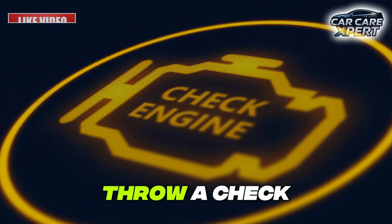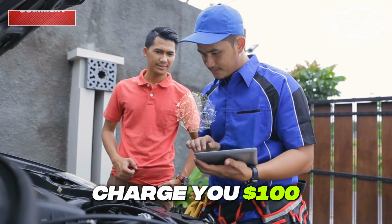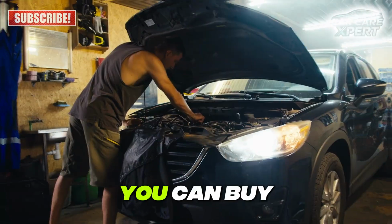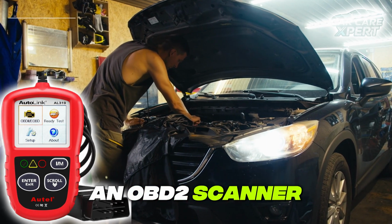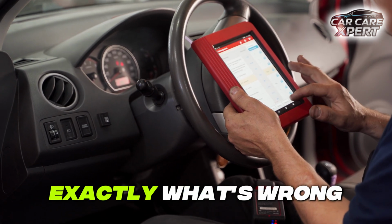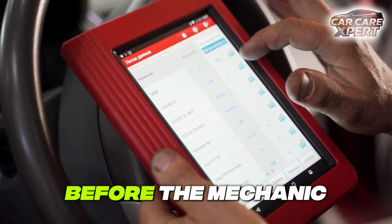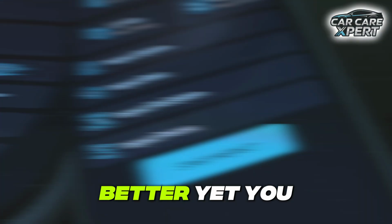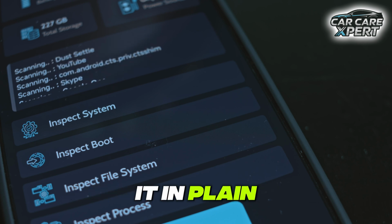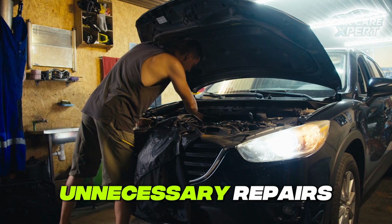Most modern cars throw a check engine light for even small issues, and shops may charge you $100 plus just to diagnose the problem. But here's the secret. You can buy an OBD2 scanner for as little as $20 and scan the code yourself. It tells you exactly what's wrong, like a bad sensor or loose gas cap, before the mechanic even touches your car. Better yet, you can Google the code or use free apps to understand it in plain English. This puts the power in your hands and helps you avoid being tricked into unnecessary repairs.